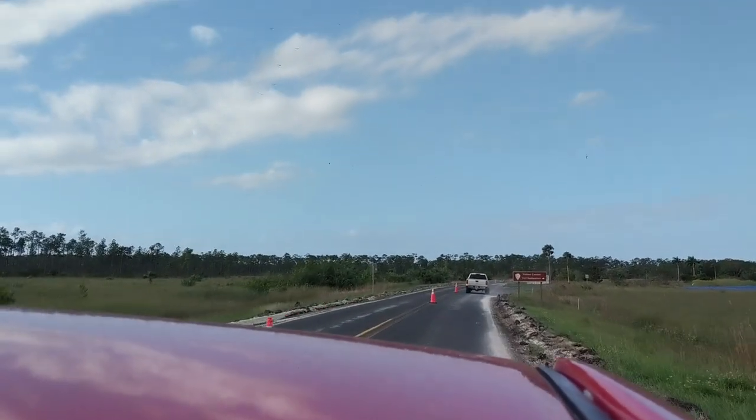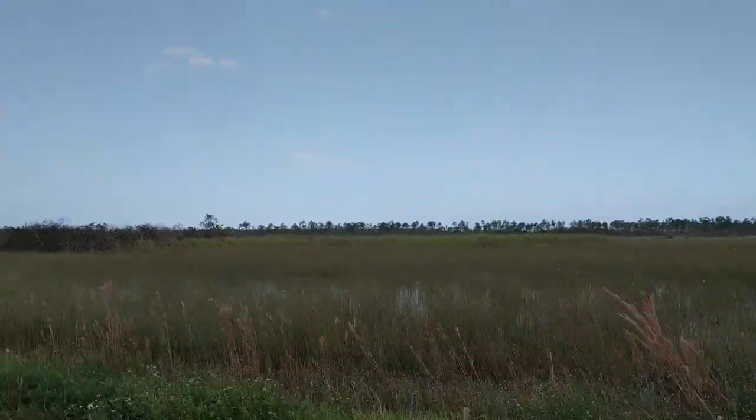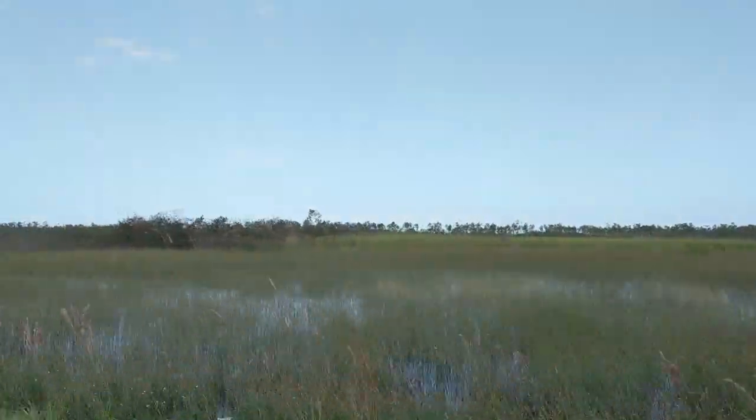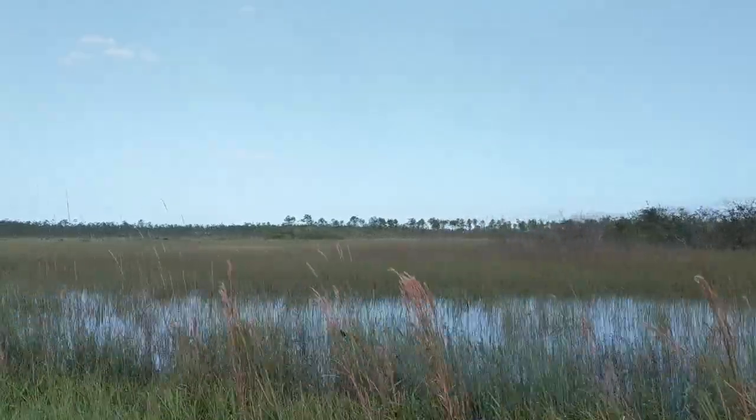Howdy folks, this time we're coming at you from Everglades National Park. We're driving down the main park road right now towards the Anhinga Trail, with our main goal for the next 2 days being to see as much wildlife as we possibly can.